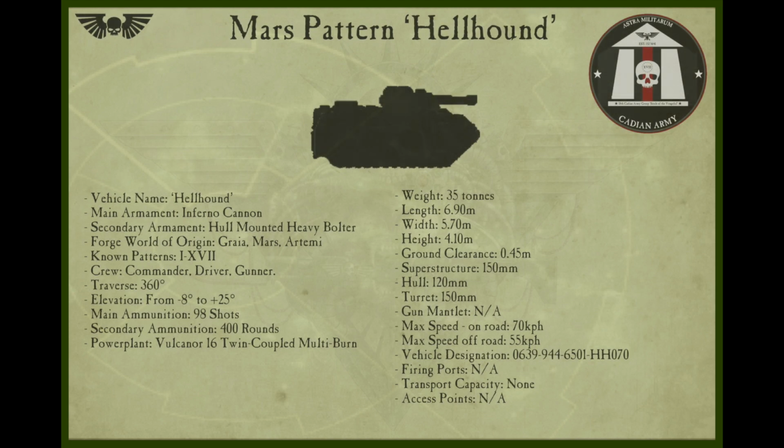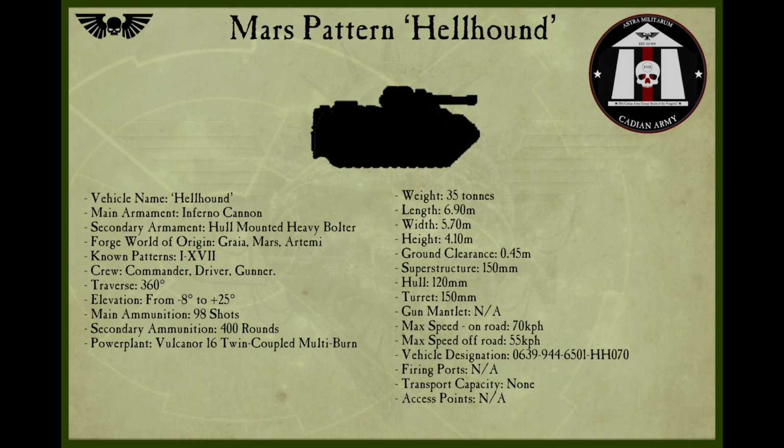The Hellhound. The Hellhound, sometimes nicknamed the Dragon, is an Imperial Guard flame tank based on the chassis of the Chimera. It is armed with a large flamer known as the Inferno Cannon, discharging lethal self-igniting chemicals to flush out infantry in dense terrain and urban combat zones. It is feared by all enemies because of its ability to cover a wide area with flames and cause horrific losses to units that cluster together.